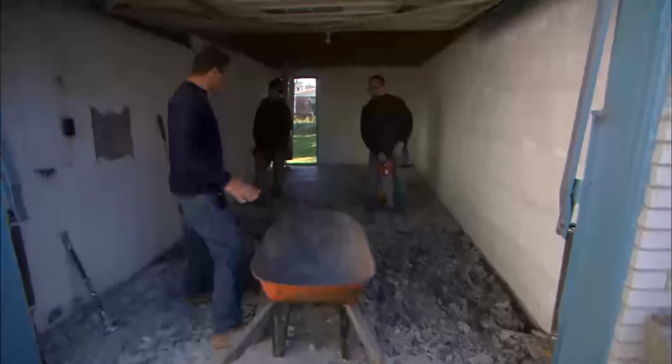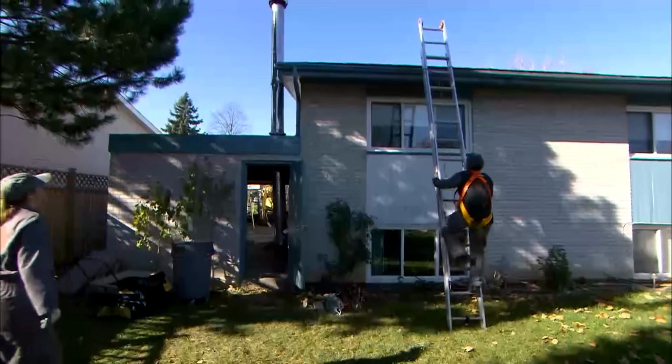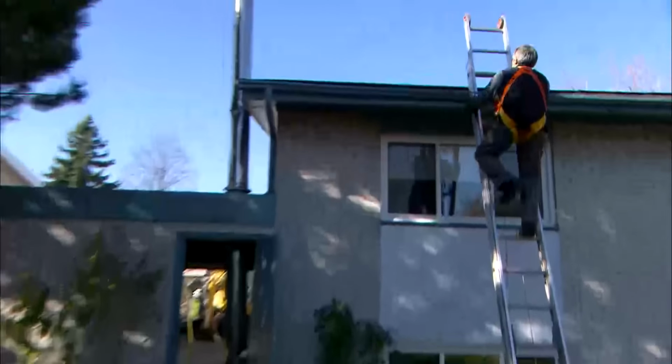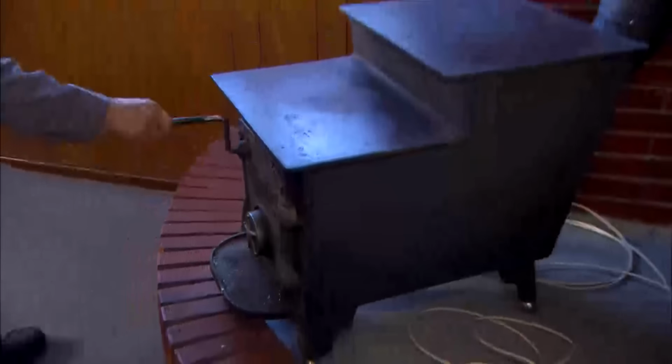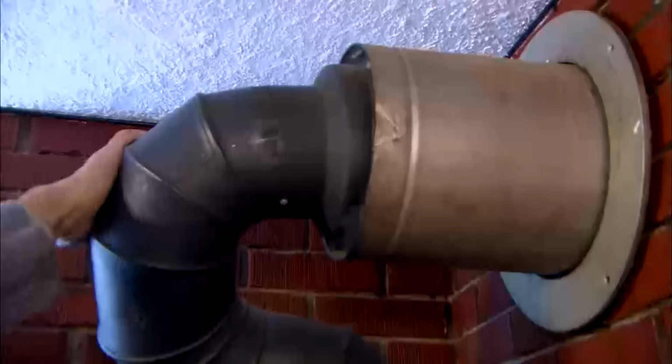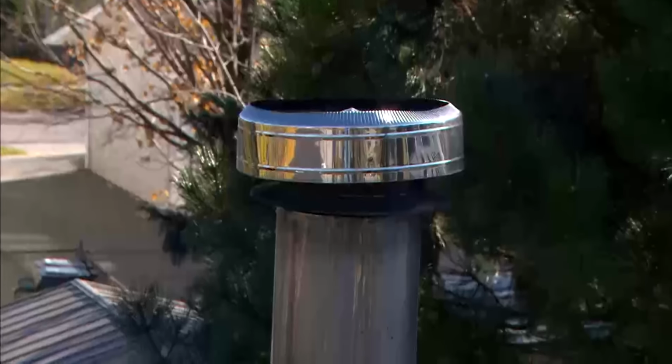I want you guys to put this stuff away. AIM Chimney's here. I want them to take out that chimney before you go any further, okay? So AIM Chimney has now confirmed what Mike's worst fears were, that this fireplace is not functioning properly. It's a disaster waiting to happen. The homeowners don't like it, so now we're gonna get rid of it.